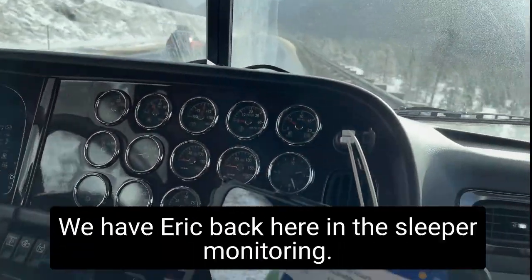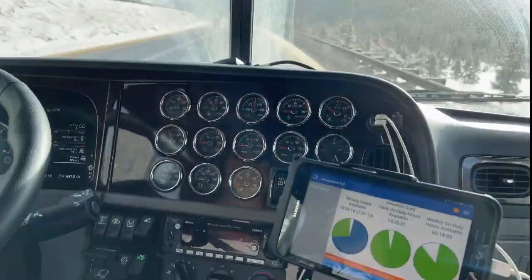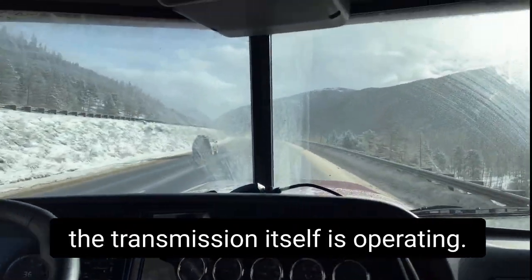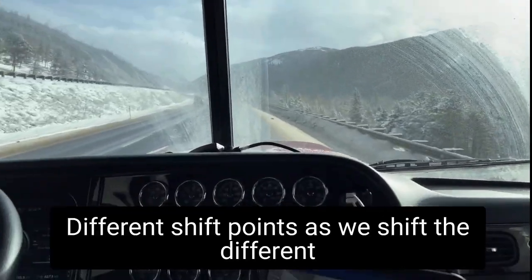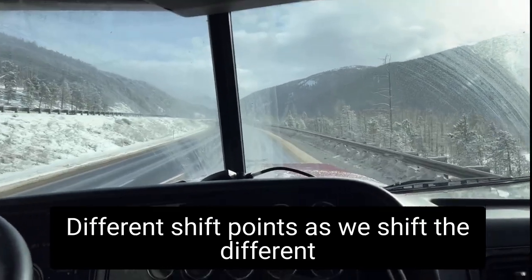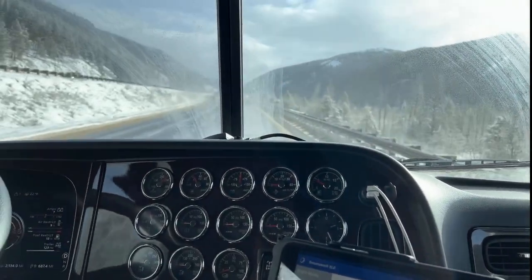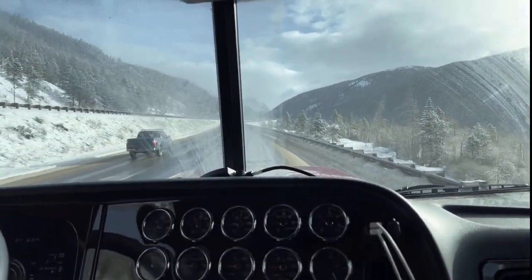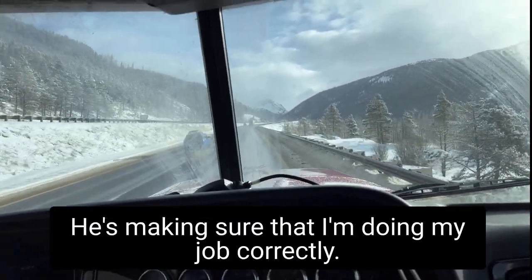We have Eric back here in the sleeper monitoring. What are you monitoring? Obviously, how the transmission itself is operating. The shift points, static speed, and push speed. I'm going to take out a couple of the entry shifts, the different rails inside the transmission and the clutch control. And maybe we can make any tweaks based on things we find around here on the road. So Eric's also my boss. He's making sure that I'm doing my job correctly.